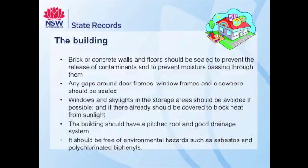Simple things like making sure there are no gaps around windows and window frames. Making sure that if you do have windows and skylights, they're lovely of course, they let lots of nice natural light in, and in fact in some places they actually use them as a green method of lighting. But think about in a storage area, that's not such a great idea.